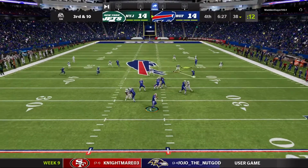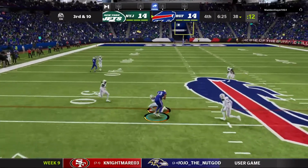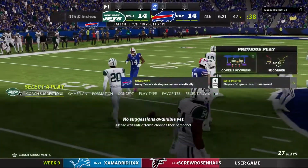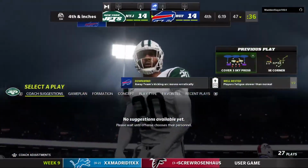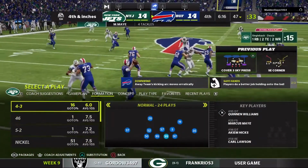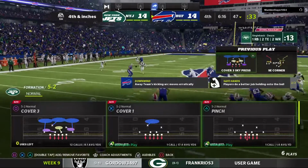Here's Allen. That's caught by Gabriel Davis. And a pretty nice tackle there, ranging up from his free safety spot as he'll stop him about a yard short. They'll get 10 there, but it leaves him just short for 4th down.